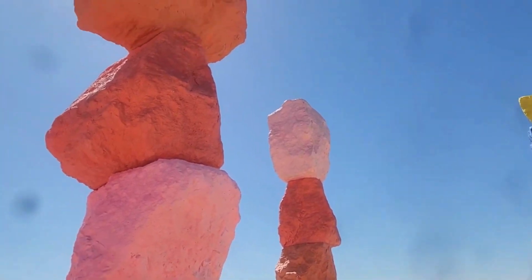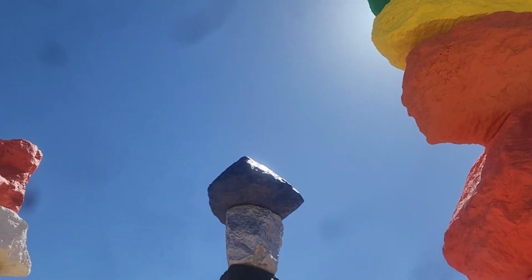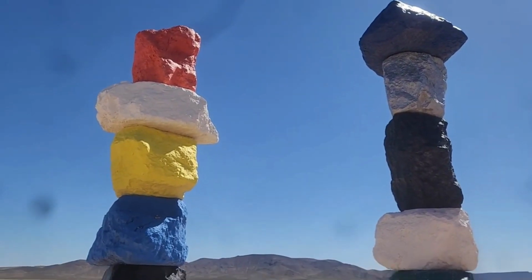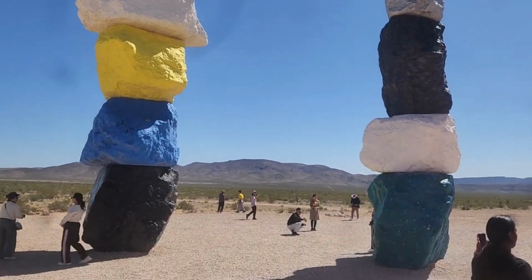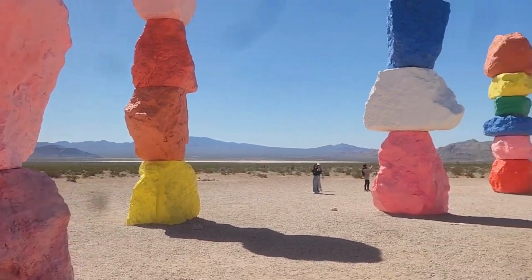But as a kid, it would be pretty magical to be here. It can still be magical as an adult, but kids, I would think, would find this pretty freaking fascinating.